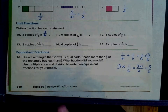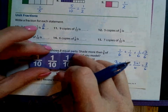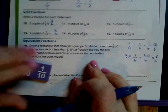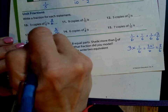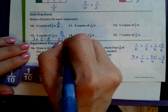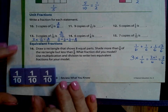And let's take a look at this one. 3 copies of 1/10. So you can see the 1/10 pieces are smaller than the 1/6 piece. So 3 copies of 1/10 would be equal to 3/10. And I could write that as either 3 times 1/10 is 3/10, or I can write that as 1/10 plus 1/10 plus 1/10 is 3/10. So you guys got the idea, I'm sure.